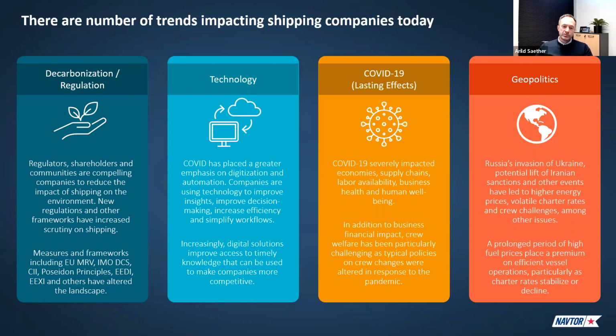So looking at the trends we have, what we feel is the most important for our development of products is, of course, within decarbonization and regulations. This is where the regulators, shareholders, and other stakeholders are pushing companies to reduce the impact of shipping on the environment. Then we're talking about the MRV, DCS, CII, EEXI, and also others.